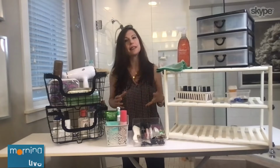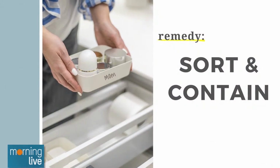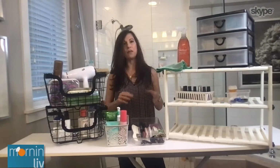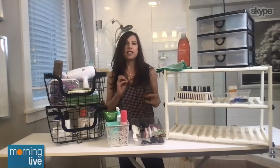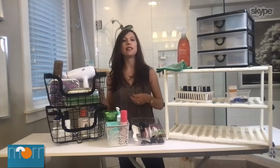Now, how you do that is going to depend on what kind of space you have. If you've got lots of drawers, perfect. Give everybody their own drawer, using some sort of drawer organizers inside to keep everything neat and tidy. If maybe you have room for shelves, each person gets a little basket on their shelf. Stacking baskets are sometimes really helpful too, making sure that they're labeled.